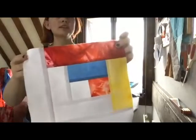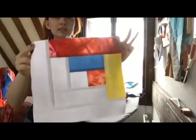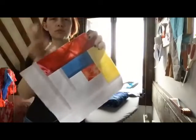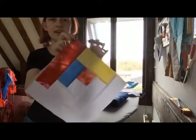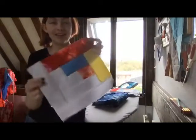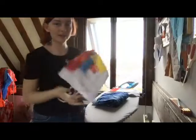So as you can see, I've got most of this block done. It just needs 2 more bright colored strips on it. So it'll have a blue one here and then another yellow one here. And yeah, so I'm getting those blue strips ready right now. And I hope you are all having a lovely day.